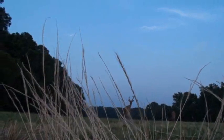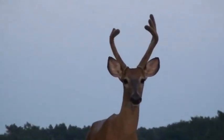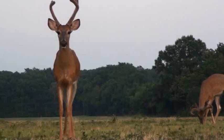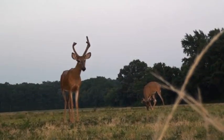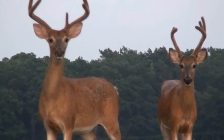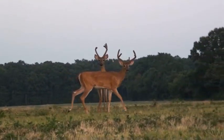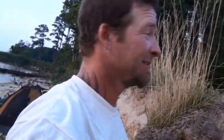There's a deer right here. How cool is that? All right, that made my day. It was a hard day. It's a hot day. That's pretty cool.